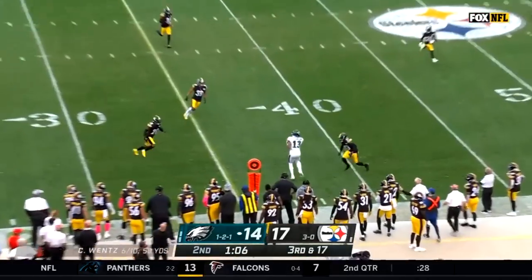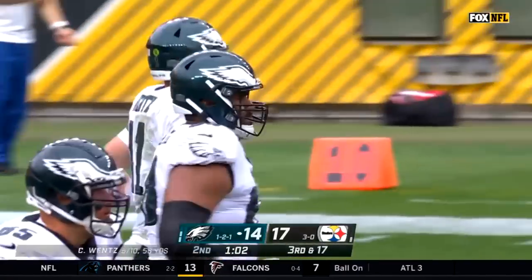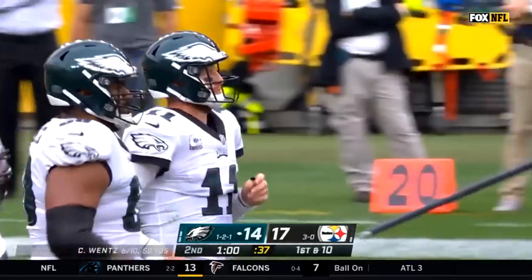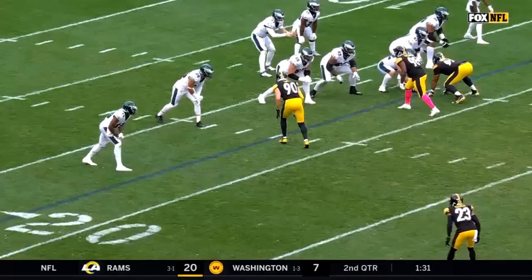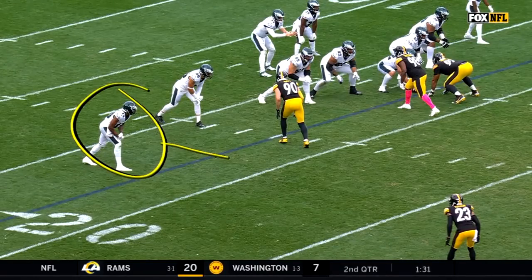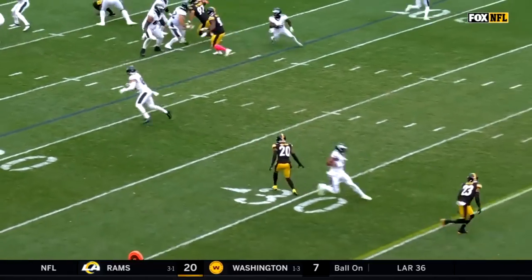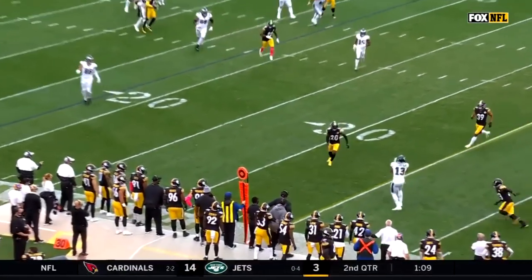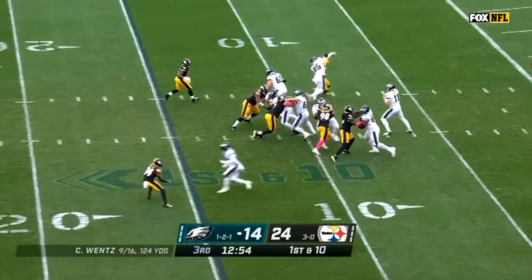Wentz fires downfield, Fulgham wide open for an Eagles first down on 3rd and 17. Fulgham with his 5th catch today gains 20. Great route. That was a tremendous 7 route. That's where he just runs to the corner. Carson Wentz got time because the Steelers only rushed 3. And look at that. Put it in, the clock ran out on Philadelphia.